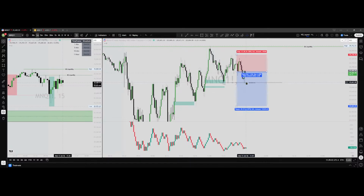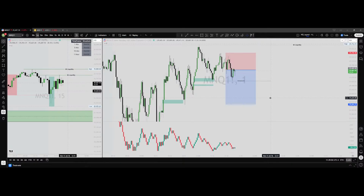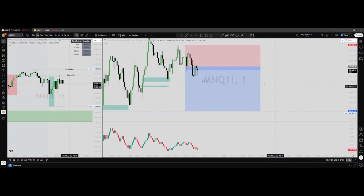If this low was taken out first, I would have continued to hold the trade, but it did not, and hence I had to get out of this trade. Especially after this IFVG here, this bearish fair value gap which got inversed, becomes a little risky for us to hold the trade.